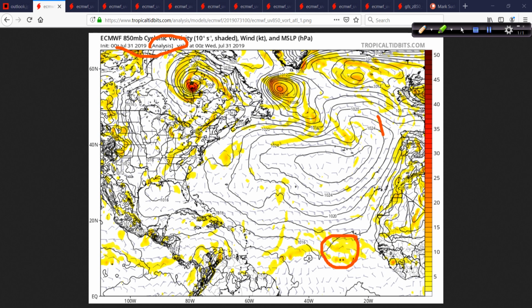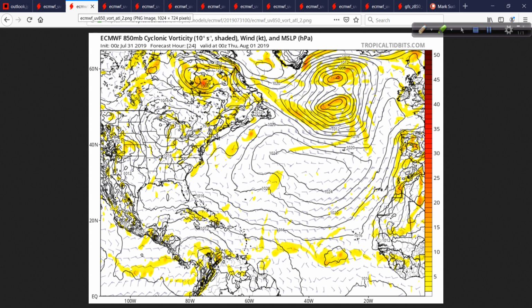All right, and here's your outline generally of the big old subtropical ridge, and this will expand and contract and change its shape and so forth. So here's 24 hours later, so this would be tonight. Wednesday night into Thursday, as you would say. And you can see the energy down there, right?